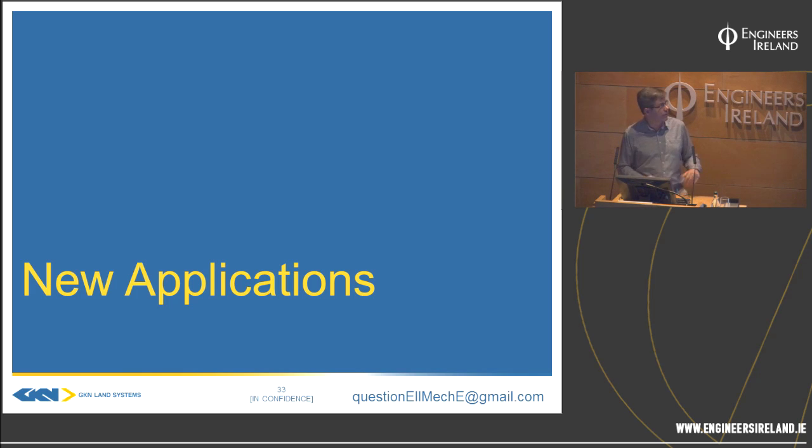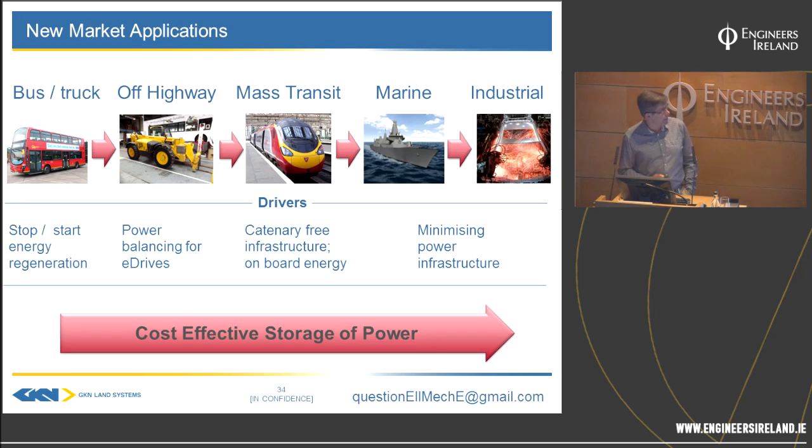One of the good things about being involved in this flywheel is the number of things that come out of the woodwork. Once people start getting their head around this ability to store very high amounts of electrical power quickly, they keep thinking of new applications. So I'm going to go through a few of those as well. I've talked about buses and trucks, and the key thing about the bus and truck, as I said, is that start-stop energy regeneration.